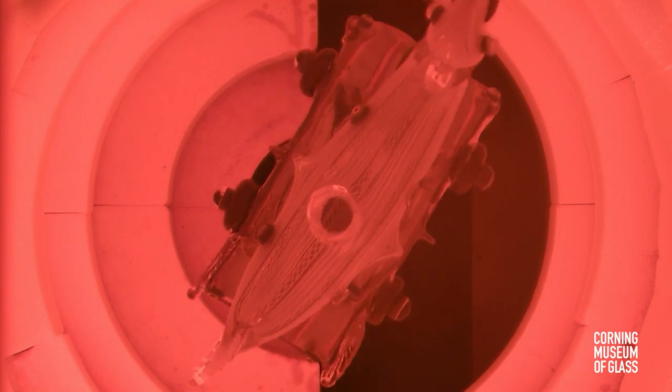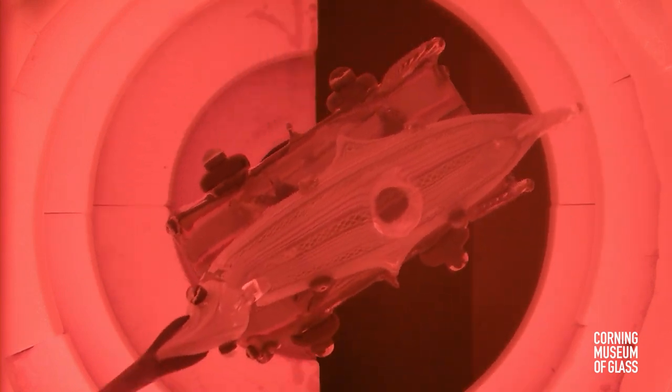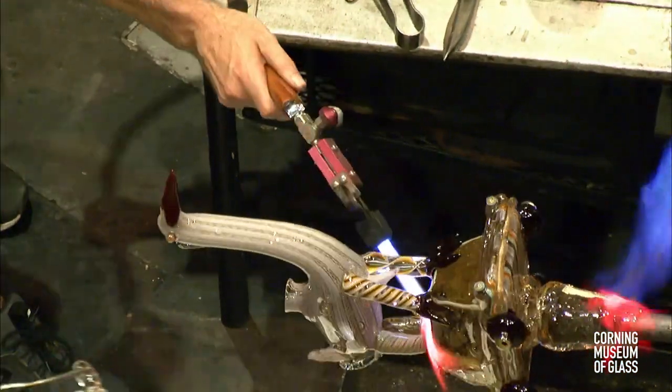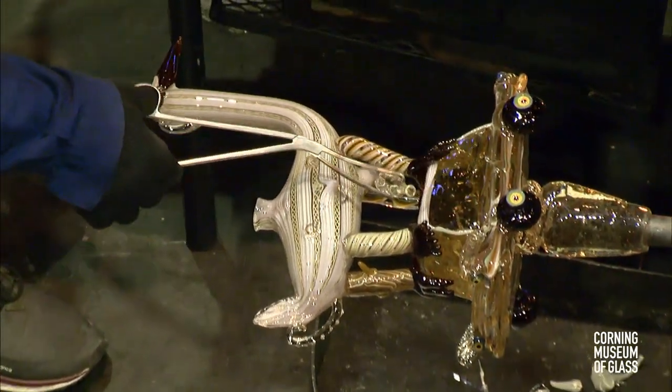But anytime you're touching metal to glass, it chills the glass. So that creates a certain lump, so you have to plan ahead for all those little contingencies. There's also a little holding spot on the tip of these diamond shears, so we can use these to grab hold of pipes and move things around as well.